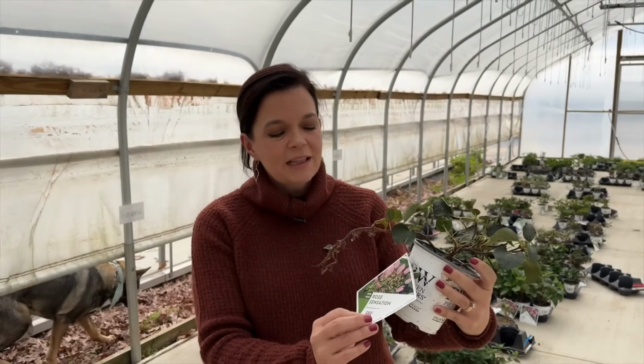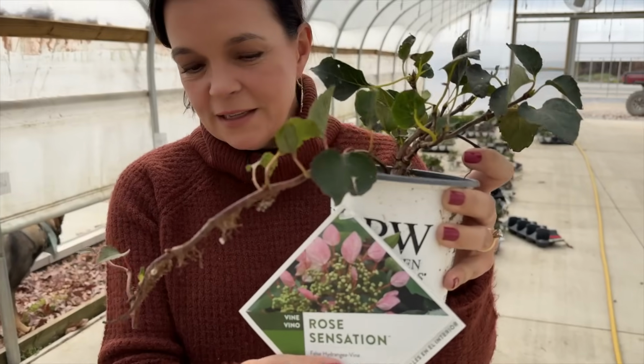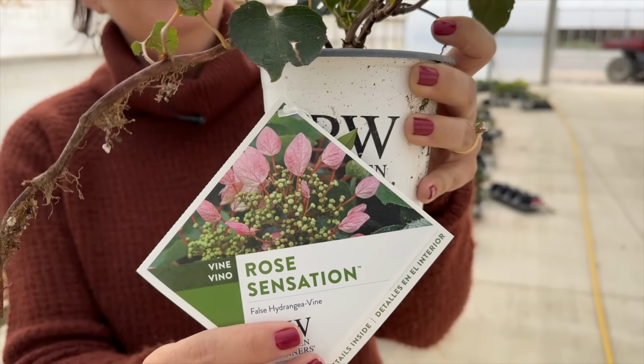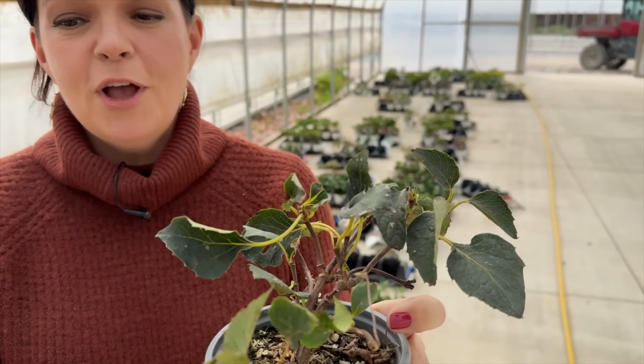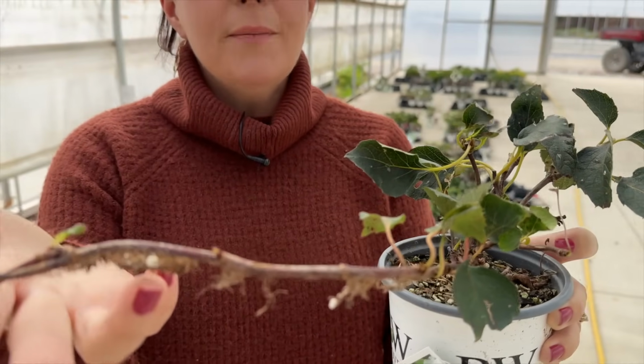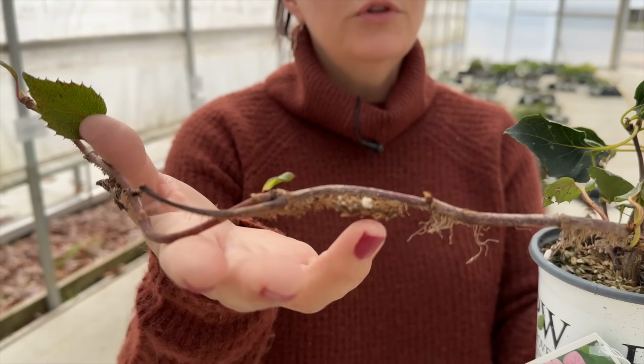This is the climbing hydrangea. This is, what does it say, Rose Sensation, a climbing hydrangea. So you can see from this that it will climb. You can see these little hairs right here. Those are the little roots, right?